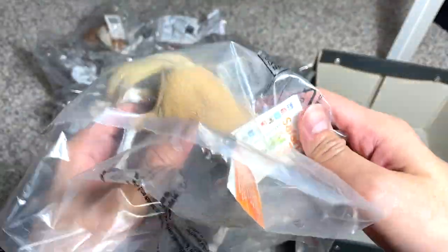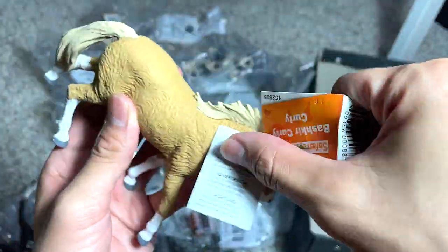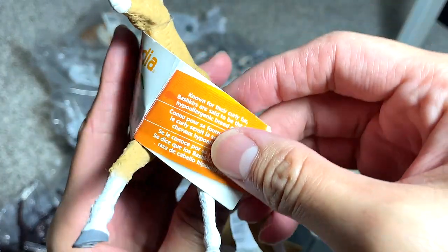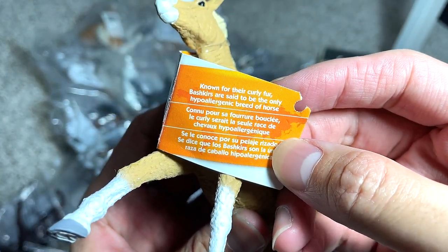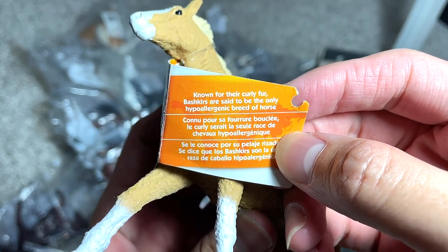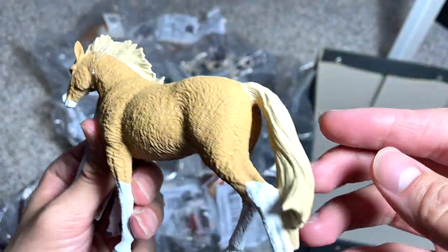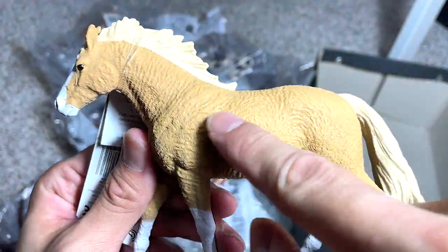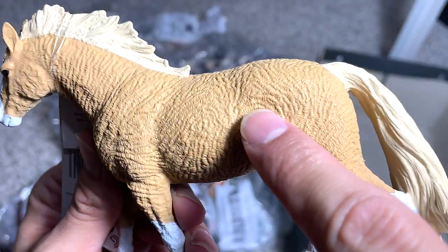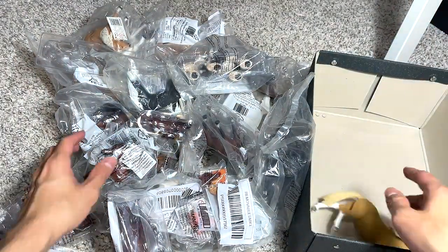The first one right here, it's a horse, which is known as Bashkir Curly. So it's a pretty cool name, I must say. And it actually says it's known for their curly fur. Bashkirs are said to be the only hypoallergenic breed of horse. Okay, so where's the curly fur? Probably right here, you can see. Yeah, really nice one. They've actually got swirls around the fur. So this is our first horse figure of the day.